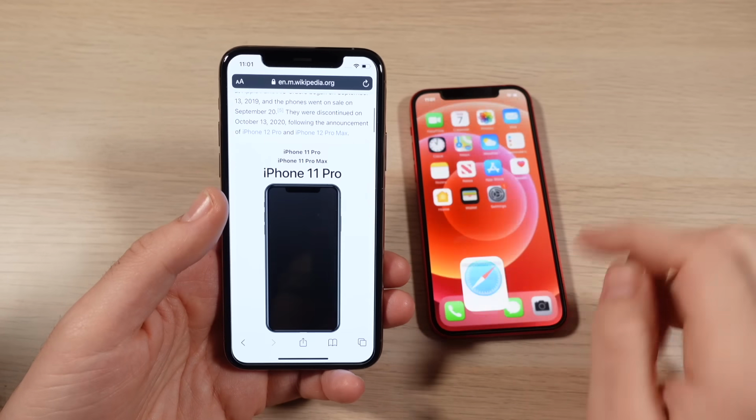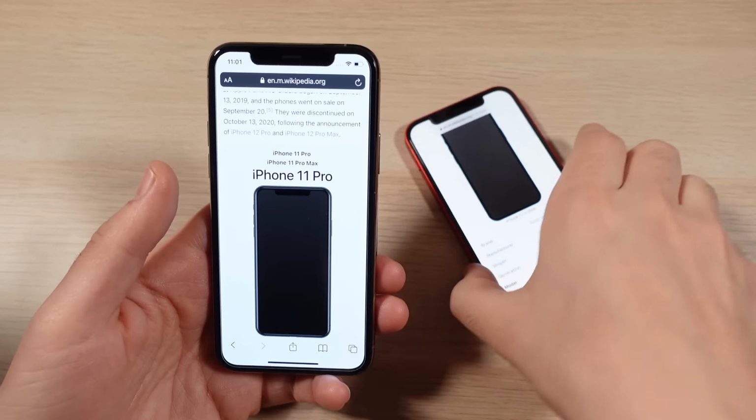Now when it comes to the resolution, the iPhone 12 actually has a little bit sharper 460 ppi versus the 458 on the iPhone 11 Pro, but that is so small you won't even really notice any difference. They're both Dolby Vision, they're both True Tone, they both have dark mode. So these are both very bright and very acceptable panels to use on a day-to-day basis. But if you want a brighter display, get the iPhone 11 Pro. If you want a bigger display, get the iPhone 12.